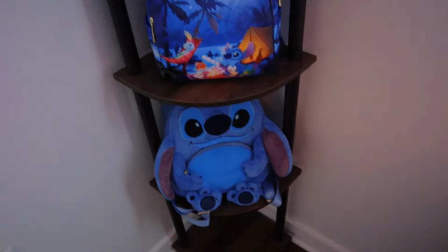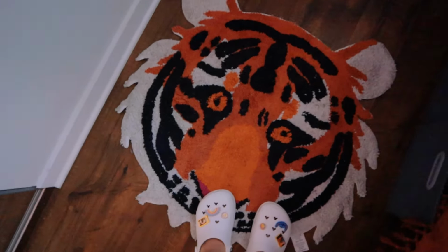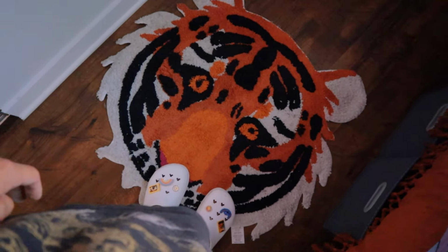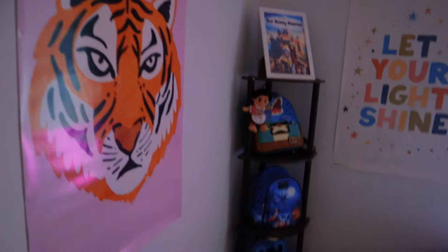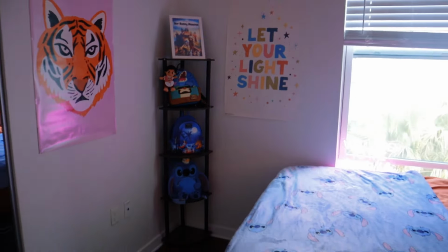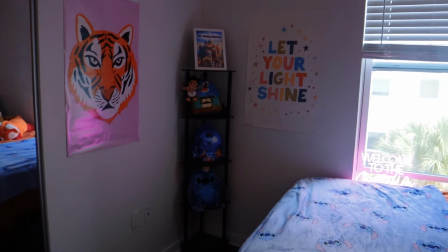But yeah, as you can tell, I'm a Stitch fan, so we have lots of Stitches. I'm currently standing on this tiger rug that I got from Five Below. Five Below is so good for all that sort of stuff. So yeah, look at this corner, it's one of my favorite parts of the room, I think. I just really like how it looks. So yeah, that's a nice little zone.